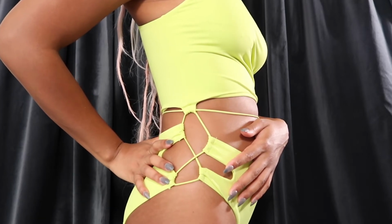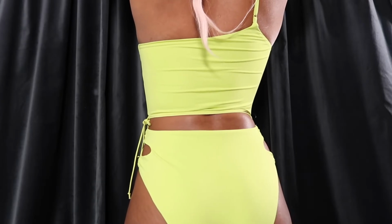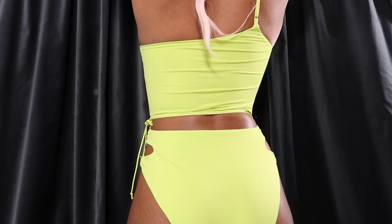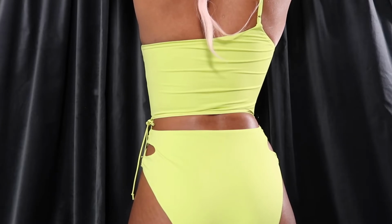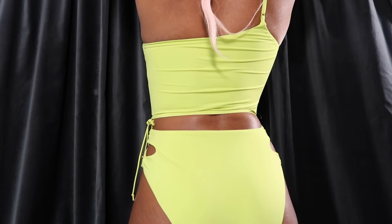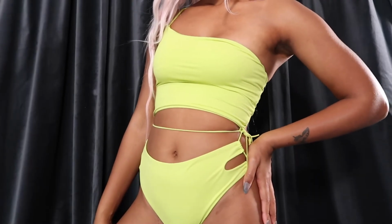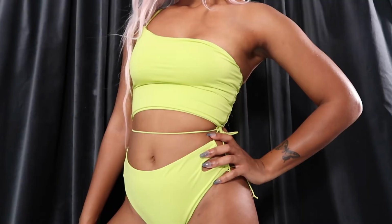I would probably have opted for a medium, but I feel like this version that I got is the perfect version for me. I love the color. Lime green always looks good on my skin, especially when I've tanned. I love the straps. The little strappy detail just adds that extra oomph to a bathing suit, because a bathing suit is such little clothing, yet it's your whole outfit.